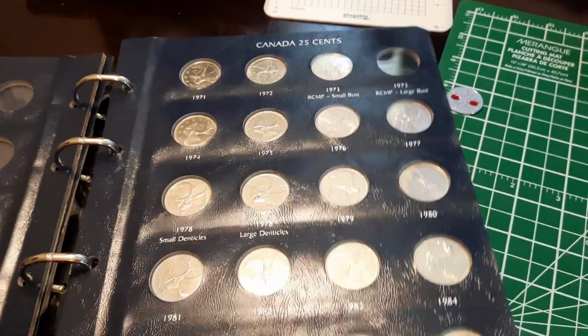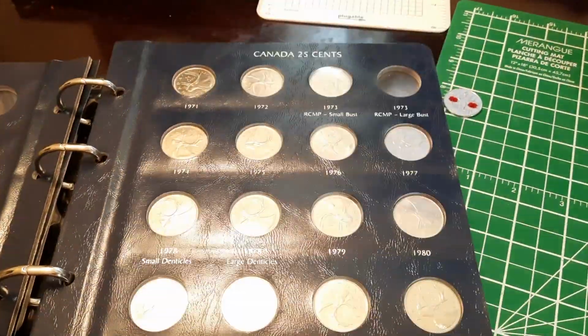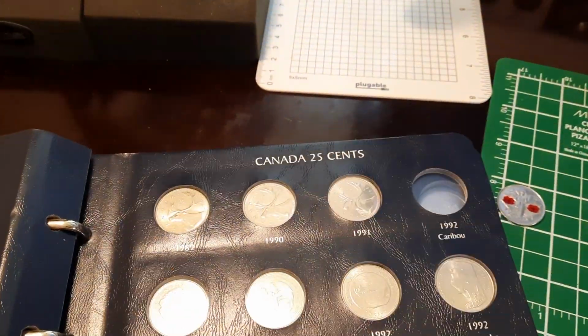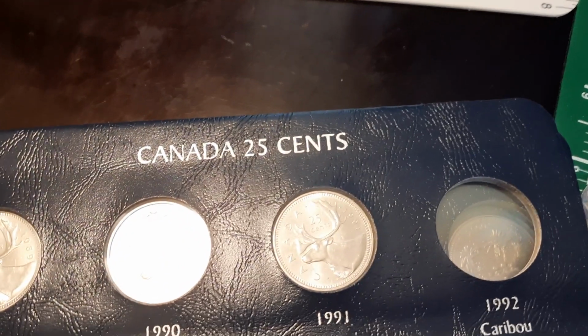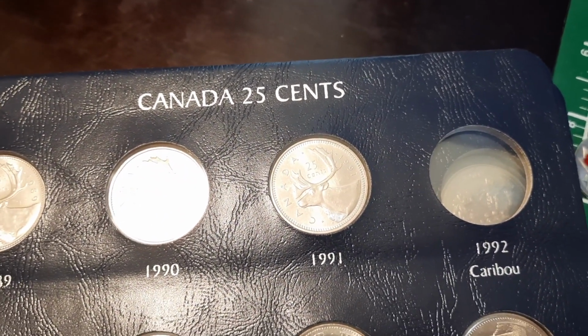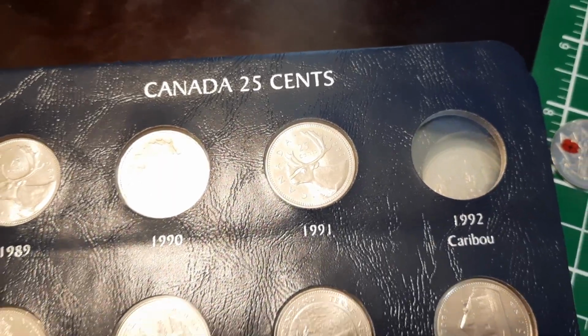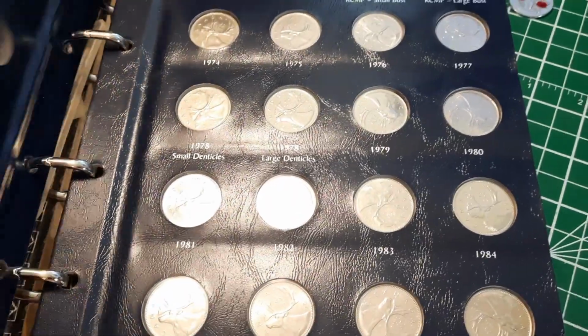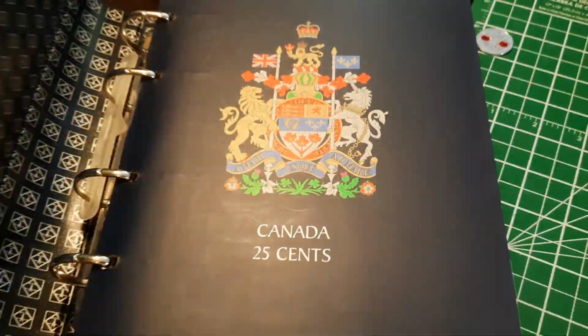Otherwise, we've filled most of the spots on here, except for some of the very hard to fill. But we've even filled some of the very hard to fill. We got a 1991 low mint, only 459,000 minted of that, and that's incredible. But we're always looking for upgraders, so we'll come back and look at the album when we're done and see what we can do.